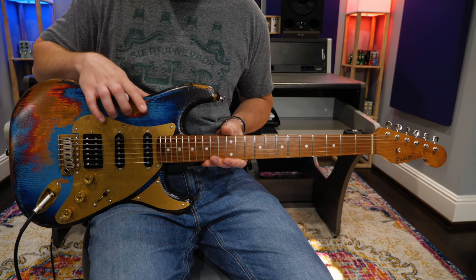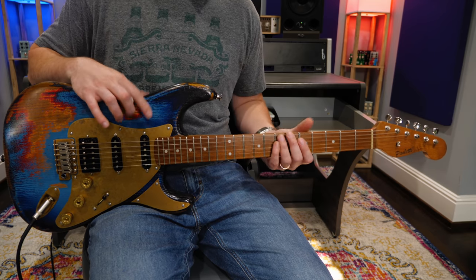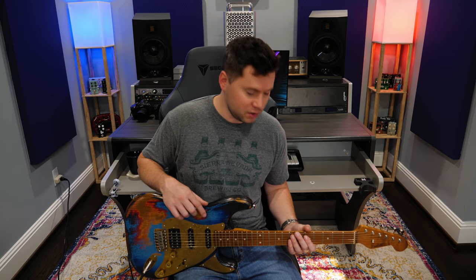And a lot of it has to do with these hand wound pickups, but you can be sure any single coil in the neck position in a Strat style guitar is gonna give you something kind of close to that sound. So now I'm gonna go through each pickup position and let you know exactly what they sound like. Just no EQ, no processing or anything like that, just guitar into amp.